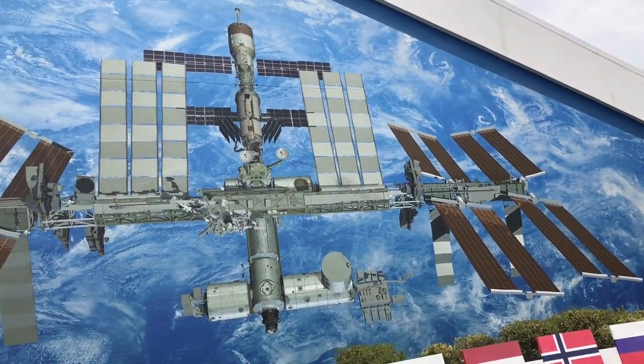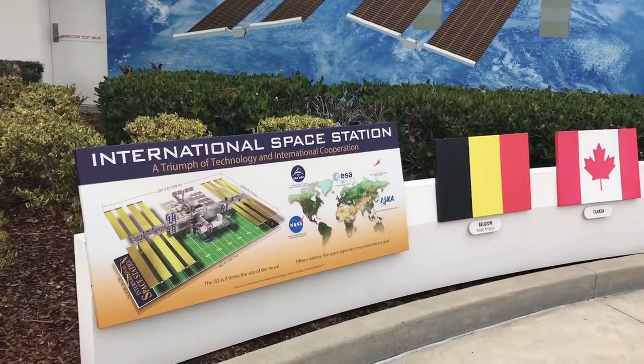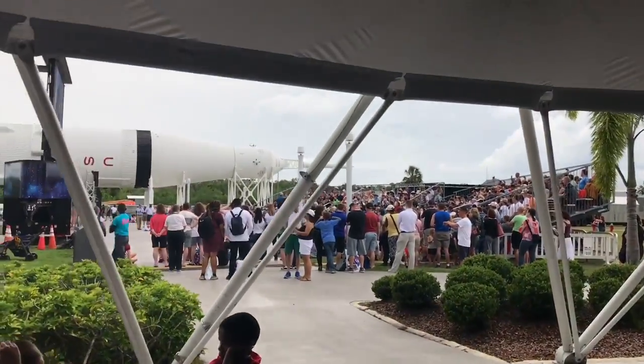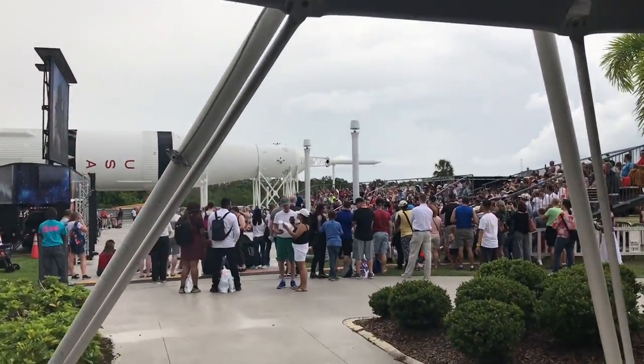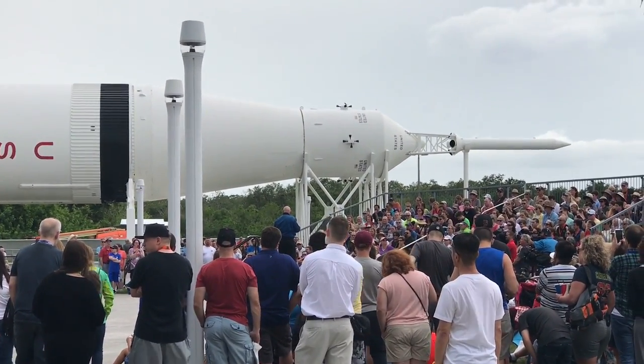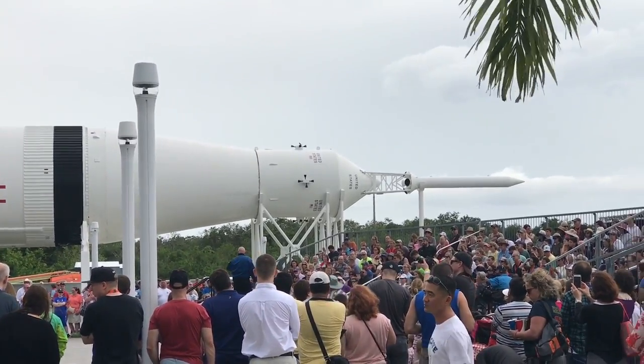This is the underside of the Atlantis. The International Space Station. Size of a football field. So that's Scott Kelly, if you can hear me over the children. See him?